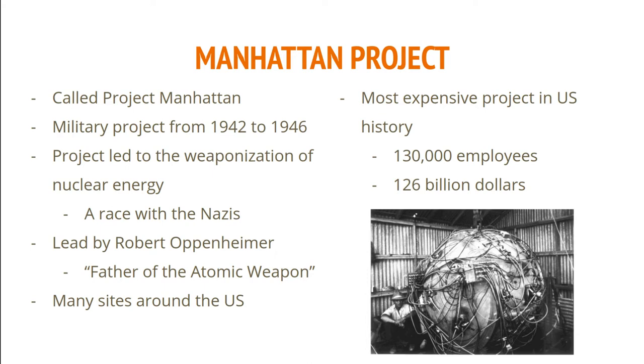So the Manhattan Project, hopefully you've heard of that. The Manhattan Project is the name of the top secret government operation to study nuclear physics and create the atomic weapons. It was called Manhattan for several different reasons. One of the main offices was located in Manhattan, which was kind of the main reasoning for it, but it was this top secret code name that wasn't really known until after the bombs were created and dropped.